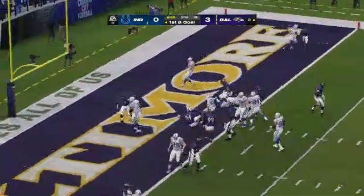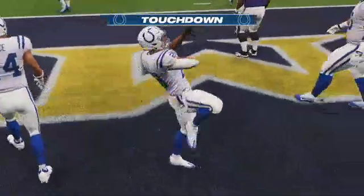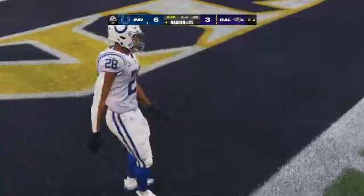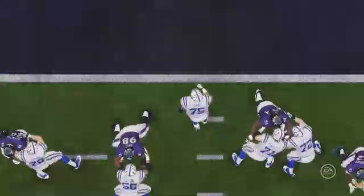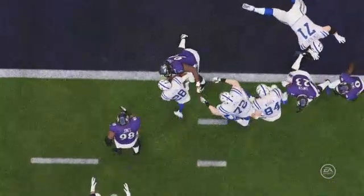Taylor will score. Touchdown, Indianapolis. And the thing you have to love about Jonathan Taylor, he's a shifty speed guy most of the time when you hand him the football, but he's not coming off the field when you get down near the goal line because he's as tough and gritty as they come. And he finishes things off here by getting into the end zone.